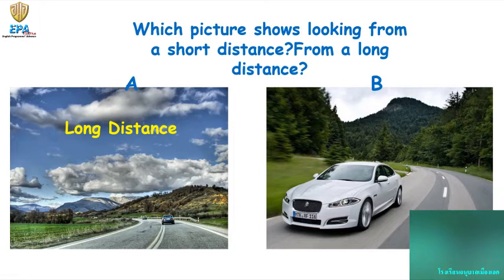Picture A shows looking from a long distance. How about picture B? What does it show? Let's find out. Picture B shows looking from a short distance. Remember, kids, objects from a short distance appear bigger, while objects from a long distance appear to be smaller.